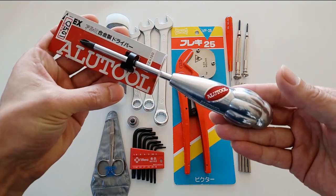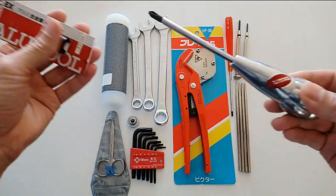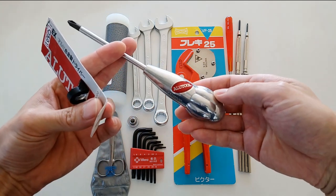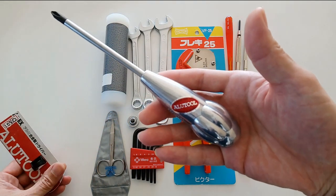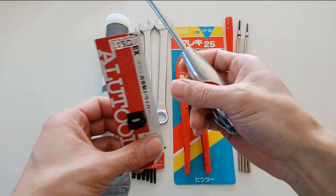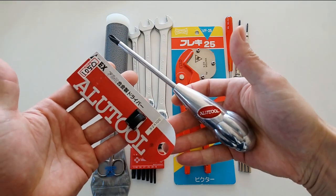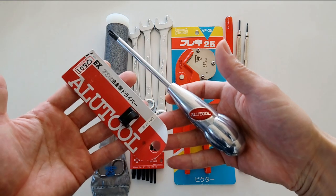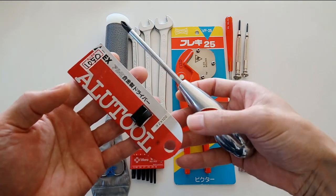Alutool is the name of the series, which was given to this. By the way, this is kind of a rare tool. In fact, the store owner said the Alutool series is extremely rare. This is obviously NOS, new old stock. It hasn't been produced since the 90s, I think it was.